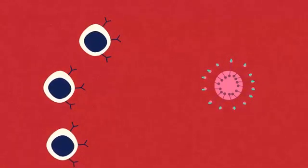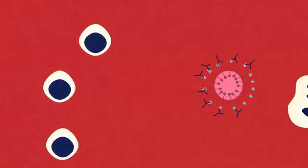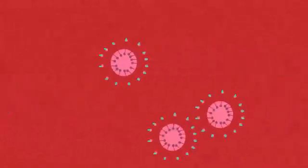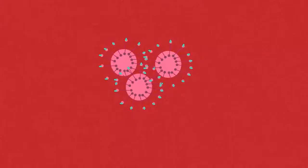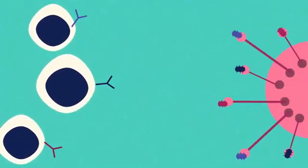The antibodies stick to the surface of the pathogen and kill it, either by making it easier for the phagocytes to ingest them, or making the pathogen burst, or by making the pathogens clump together, which turns them into a sticky mess and makes it easier for phagocytes to find them. Each antibody is very specific. It will only attack one type of bacteria.